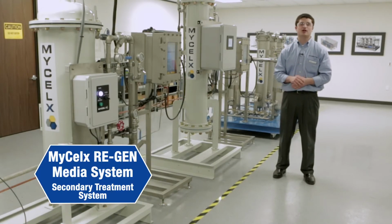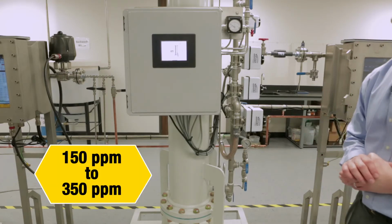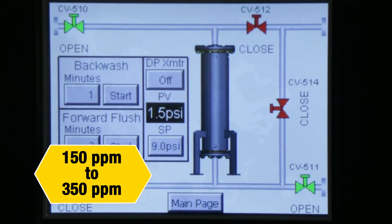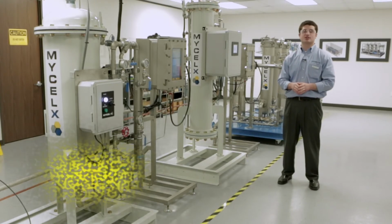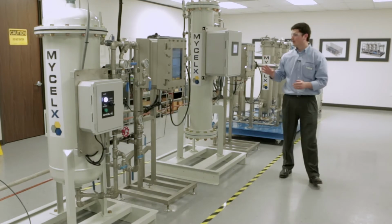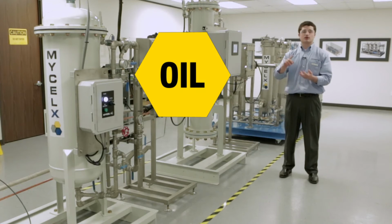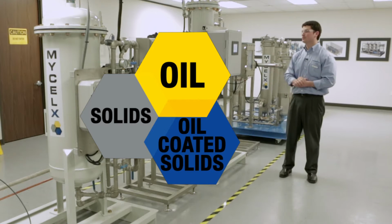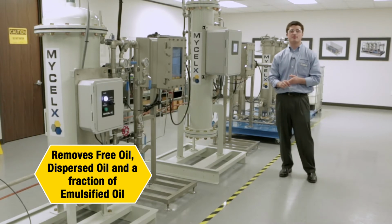Next up, the MyCelx secondary treatment system incorporates a densely packed bedded media that is coated, or surface modified, functionalized with the MyCelx polymer. On this system we will see anywhere from 150 ppm to upwards of 350 ppm on the inlet side, and on the discharge side, we will see anywhere from 30 ppm to upwards of 60 ppm. Now, this system is used to remove oil, solids, and oil-coated solids. This system will remove your free oil, the remainder of the free oil that passes through your primary treatment system, and a fraction of your dispersed and emulsified oils that make their way through the system.